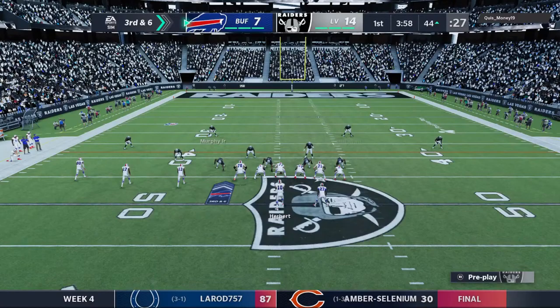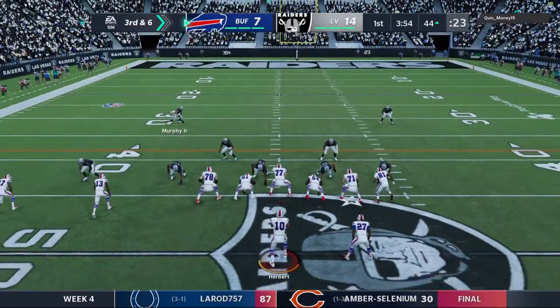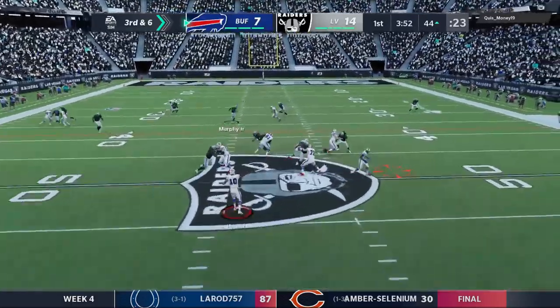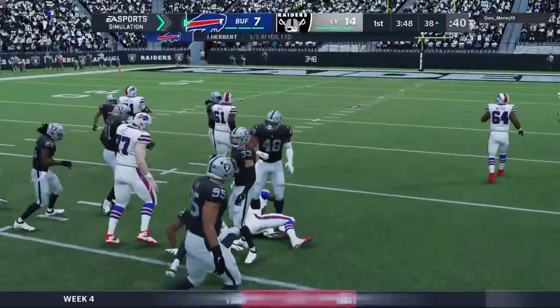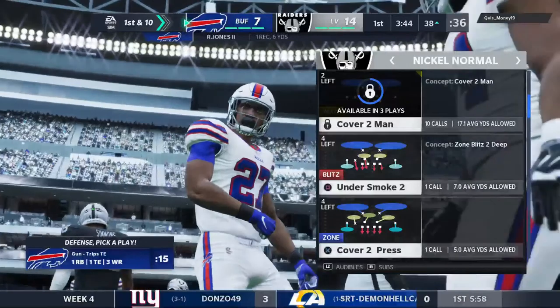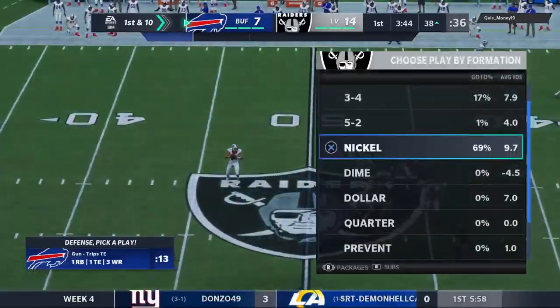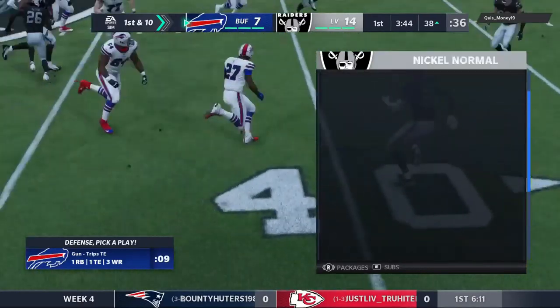So they're left with a third down and 6. He sets up the screen to Jones. He's gonna get him! That's a good play. Six on the pick up there is the drive. And the Bills first down.